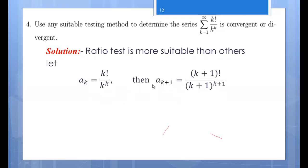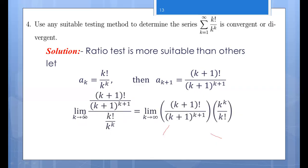Let, for example, a_k be this and a_{k+1} be this. Now let's calculate the limit of the ratio, that is the limit of a_{k+1} over a_k where k tends to infinity. The fraction just above this line is a_{k+1} and below is a_k. So the simplified form is k plus 1 factorial over k plus 1 to the power of k plus 1, multiplied by the reciprocal, which is k to the power of k over k factorial.